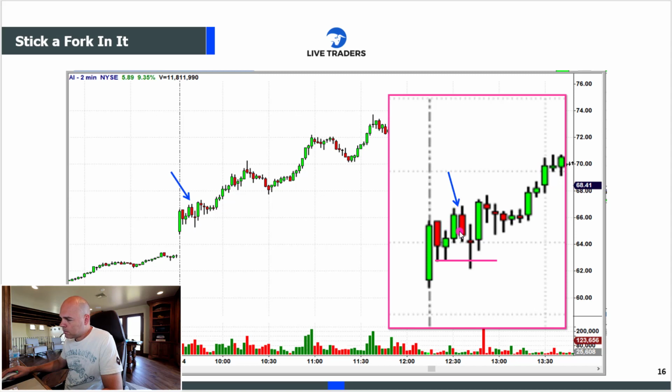Uh-oh. This would be a good time to put your stop loss under 64 bucks. Save yourself half of an R. It peekaboos below. In this case, it wasn't really a peekaboo. It did go some 20, 30 cents. You can see it here blown up. This is actually a bigger space than it looks. And then moves higher, pulls back, moves higher.